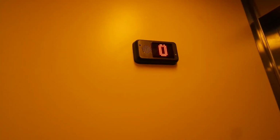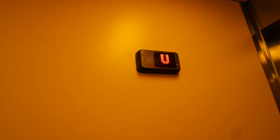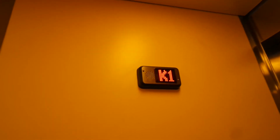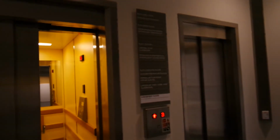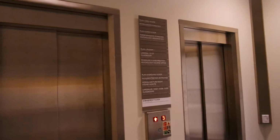Inspected by Q1 inspector, maintained by Svenska Tecnolift AB. Also Plan K1, installed by the same company. Basement. That's it.